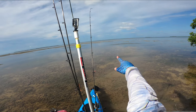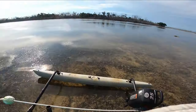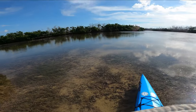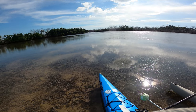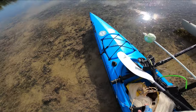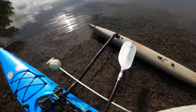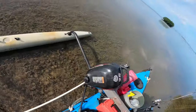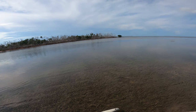All that exposed stuff is basically rock. I had to drag it through, but made it through. Go where the boats can't go and find the fish, hopefully. Ugh, brutal. Right there, redfish tailing. Yeah, I knew it. I knew it.